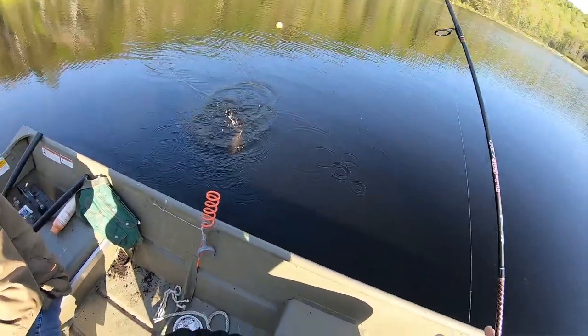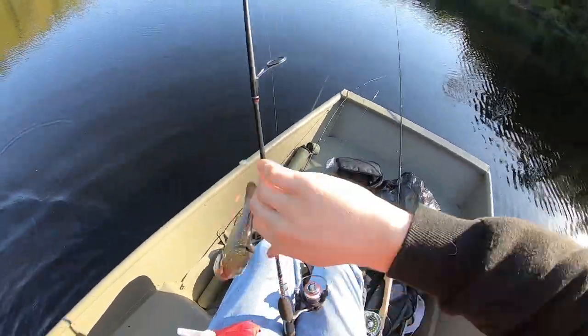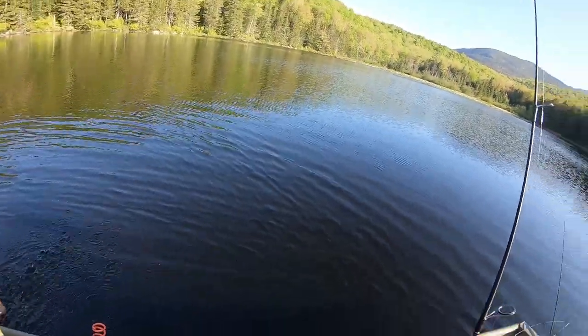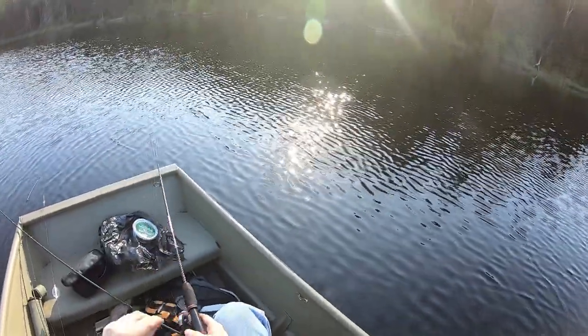Caught a nice big old... Oh, nice one. Right from the boat, yeah. Before he brings in the boat, he takes it. Oh, come on. Right from the boat. Oh, boy. Let's get a whopper.